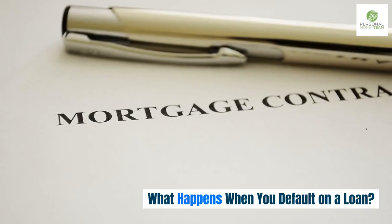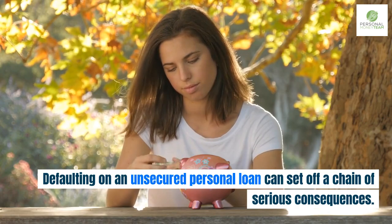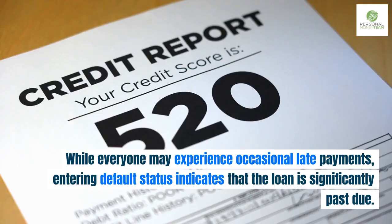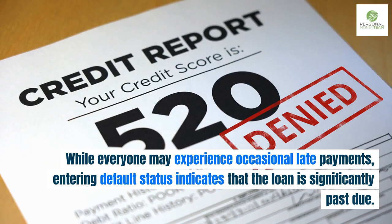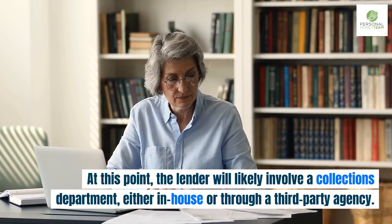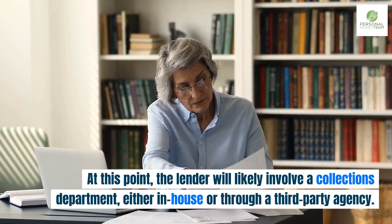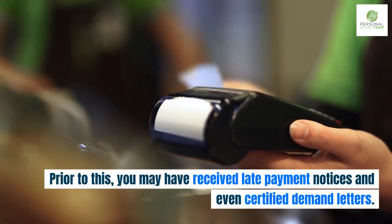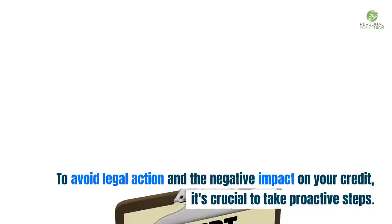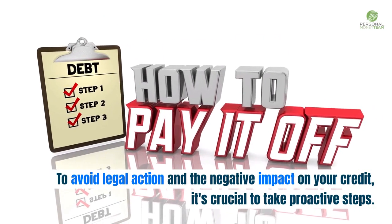What happens when you default on a loan? Defaulting on an unsecured personal loan can set off a chain of serious consequences. While everyone may experience occasional late payments, entering default status indicates that the loan is significantly past due. At this point, the lender will likely involve a collections department, either in-house or through a third-party agency. Prior to this, you may have received late payment notices and even certified demand letters. To avoid legal action and the negative impact on your credit, it's crucial to take proactive steps.